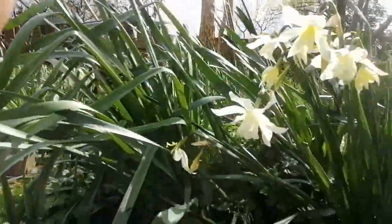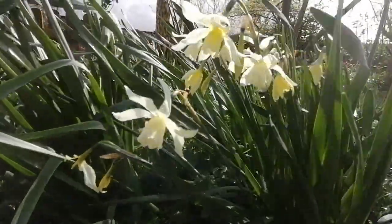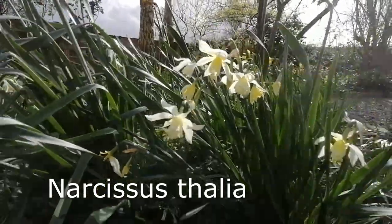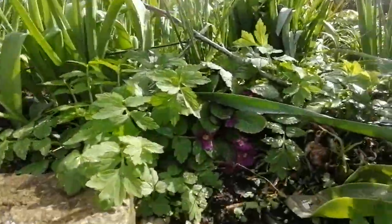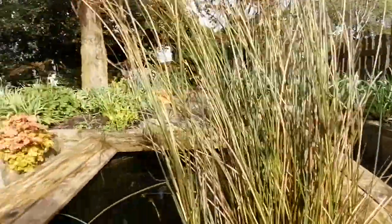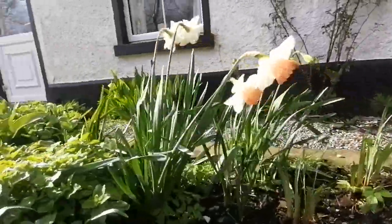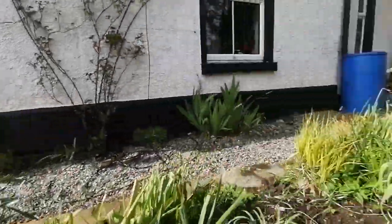Down to this Narcissus, a white one, and this one is called Thalia. So it's a daffodil or Narcissus called Thalia, one of my favorites. And little primroses here, purple varieties. More cool daffodils with the orange center.